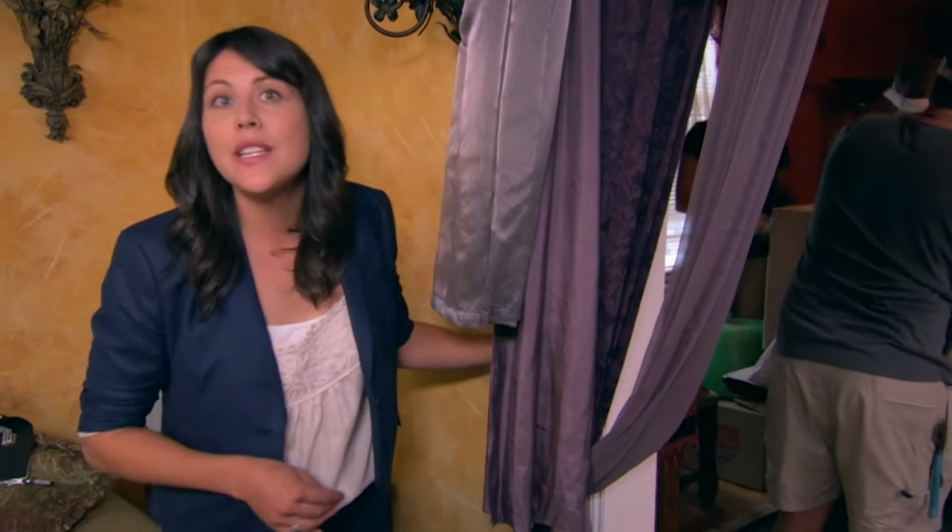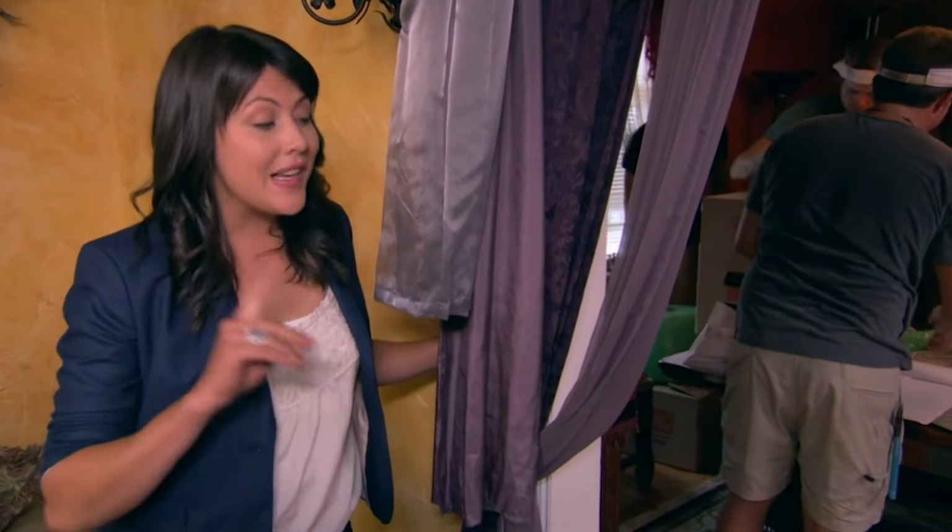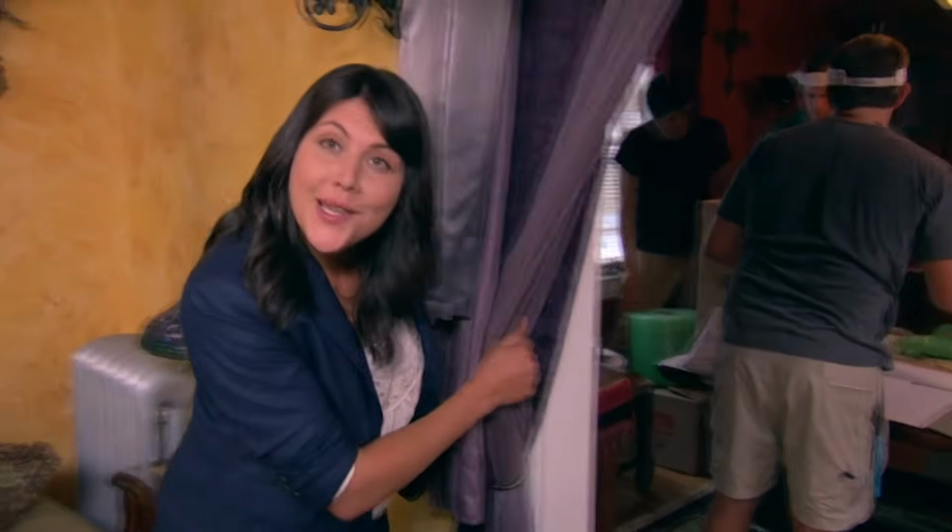This is a traditional railroad house, and each room is supposed to lead seamlessly onto the next. But these dark drapes cut up the flow, make it much more difficult for buyers to see all the way through, so they're gone.